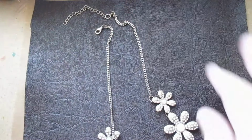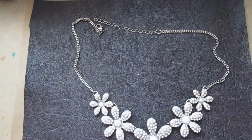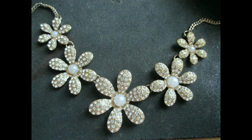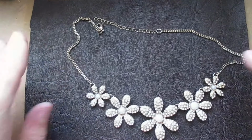I want to share with you a couple of necklaces that are going on the shop, and please grab them while you can. This one, again, I did find in a charity shop. I don't get why they're trying to charge you the earth for them, but I managed to get a little bit knocked off. But it's beautiful. All of those can be cut and used individually in your flowers. So that's going on the shop as well.